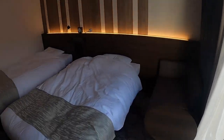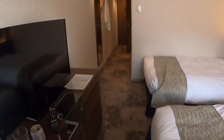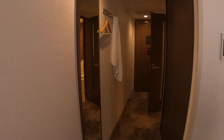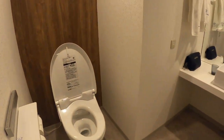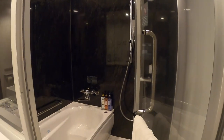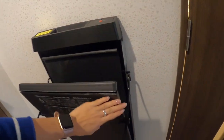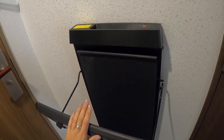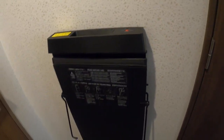Window. You get this little couch, two beds, TV, refrigerator. And then they have a closet. The bathroom has a toilet, sink, rain shower, ofuro. And there's this crazy thing that they have in here, and it's a trouser press. So pull this up, and it opens. You put your trousers in, and it's pretty much like an iron. Pretty cool.